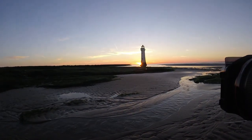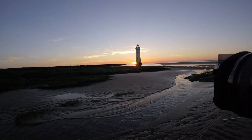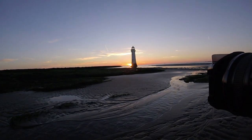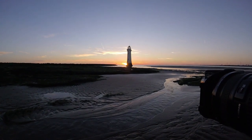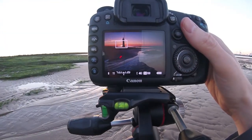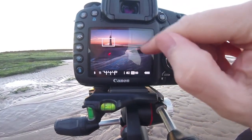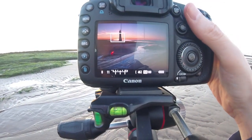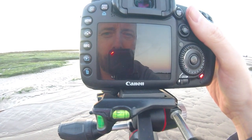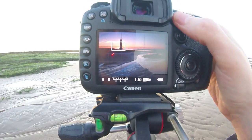I like the fact that that cloud running across the top of the lighthouse is nicely illuminated. And I'm pleased with the composition. I'm really pleased with that composition. Obviously the proof of the pudding is in the eating, as they say.